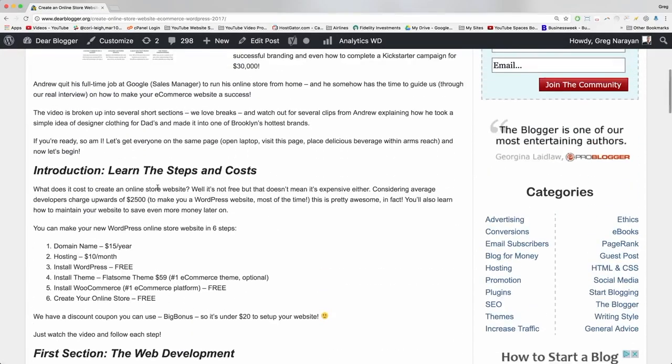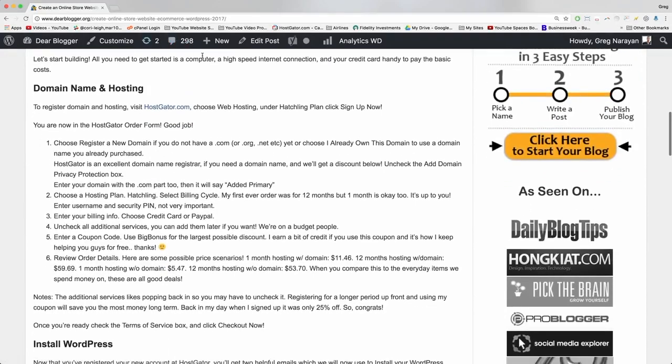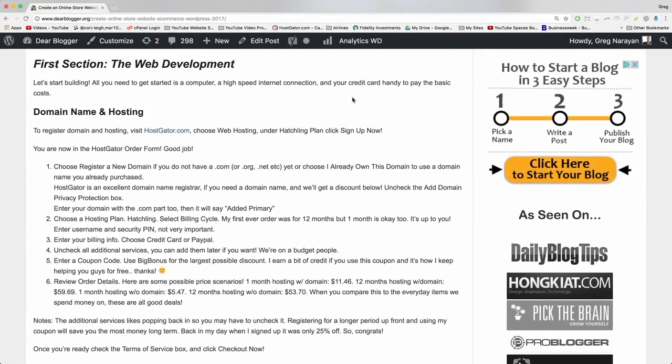Well, now we know the steps and the costs, and all we need to get started is a computer, a high-speed internet connection, or a decent speed internet connection. My internet can be pretty crappy. And your credit card handy to pay the basic costs of a domain name and hosting. So if you're ready, I'm of course ready. I've been sitting here for hours. Let's get started. Let's get the setup and the minimal tech work done, and then we can install WordPress and start creating your online store and making your project come to life.